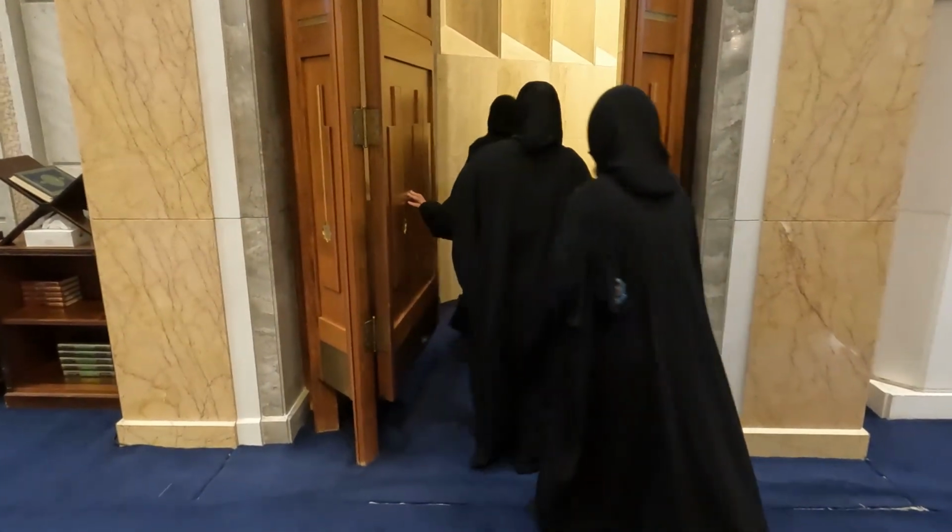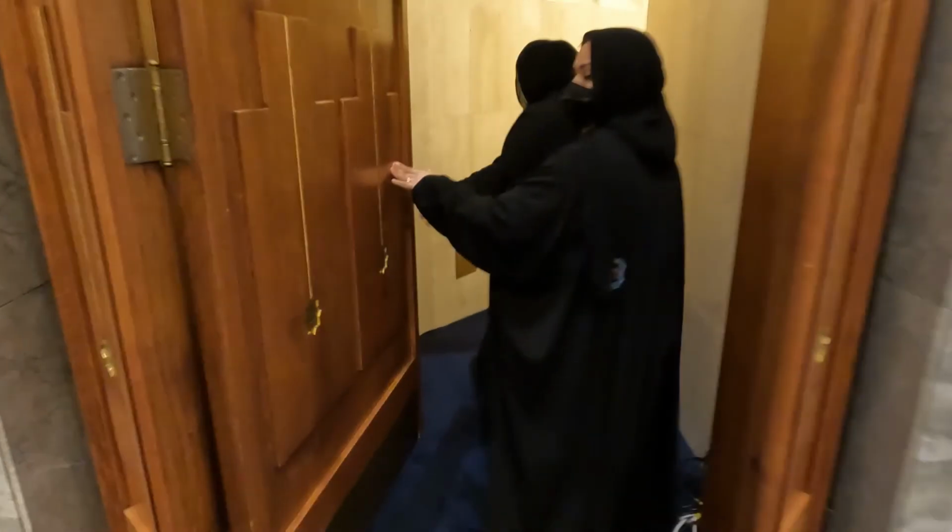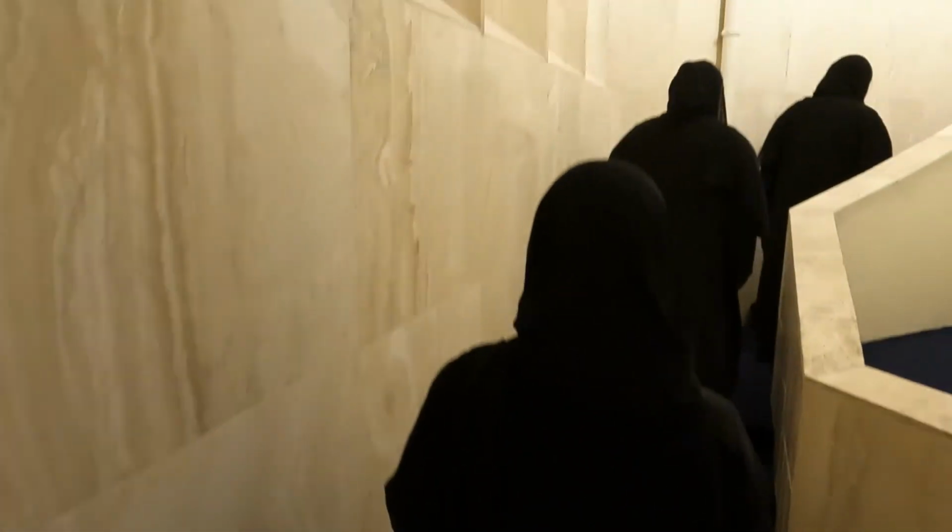Okay, so you found the secret door to the minbar or pulpit, and you can take beautiful pictures from up there.